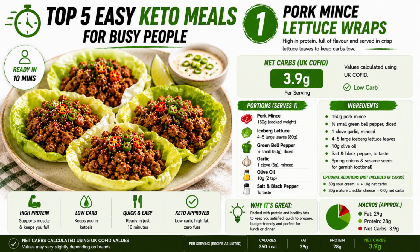So here we go. Here you can see number 1, which is pork mince lettuce wraps. It's high in protein, full of flavor, and served in crisp lettuce leaves to keep carbs low. Net carbs, using the UK COVID nutritional information, comes in at 3.9 grams per serving. This is absolutely delicious. I've had something similar before. The biggest key thing is to make sure you wash your lettuce leaves and that they're whole and don't rip and tear, because that's quite hard once that happens. So get them nice and crisp.